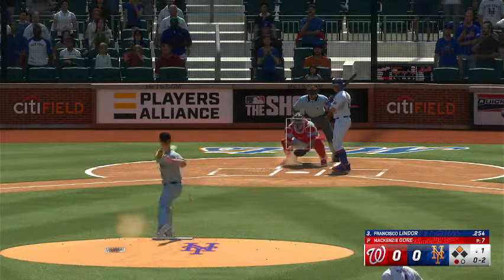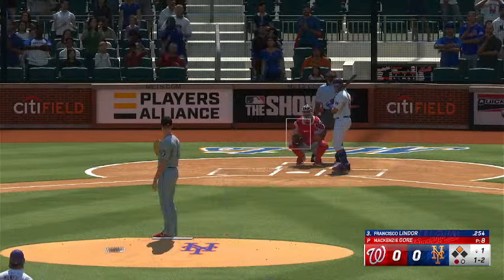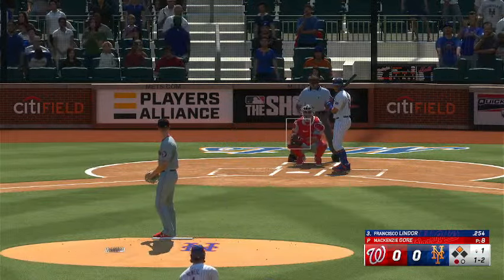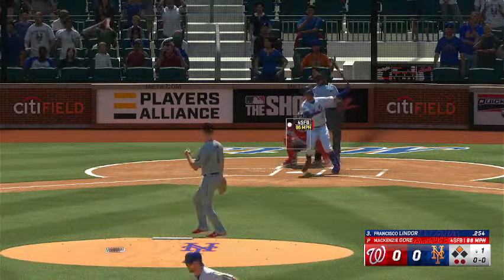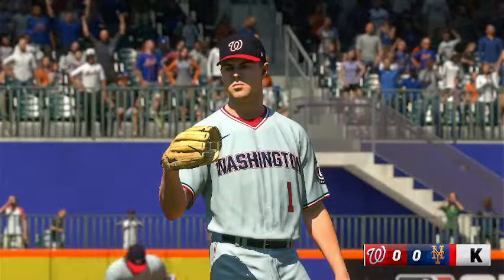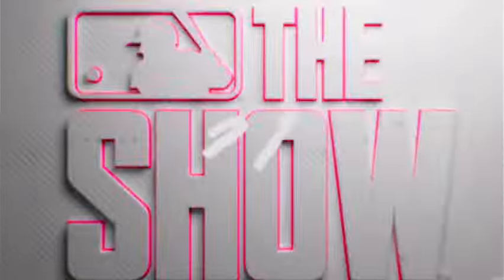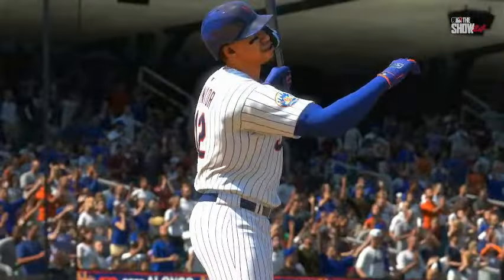The winning run on second base. One ball. The shortstop takes the ball. Banks and misses. It's a strikeout. He came out of his mechanics there. Typically likes to shoot the ball the other way. But that time, a little anxious.